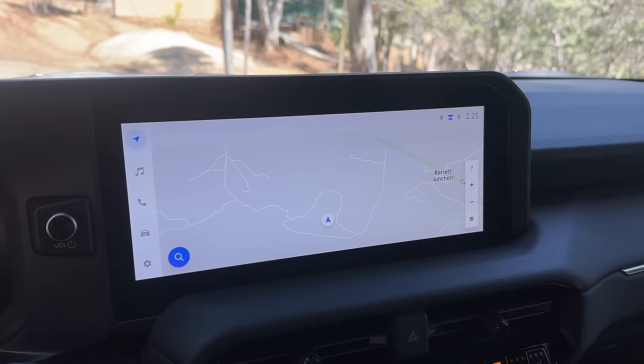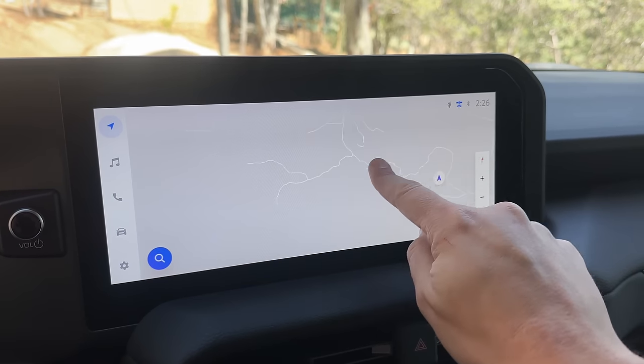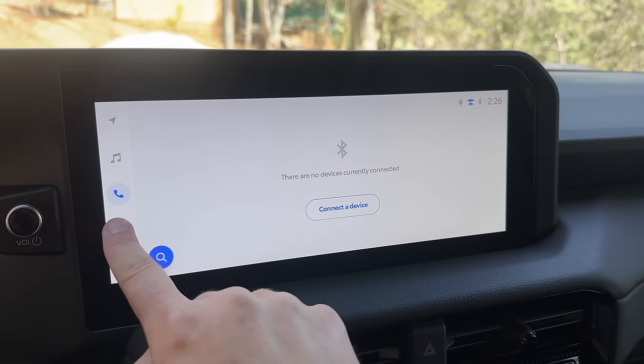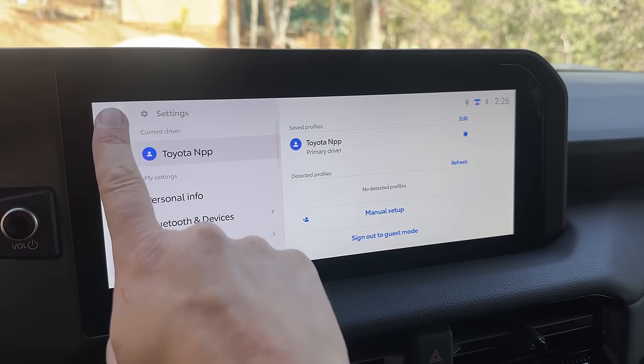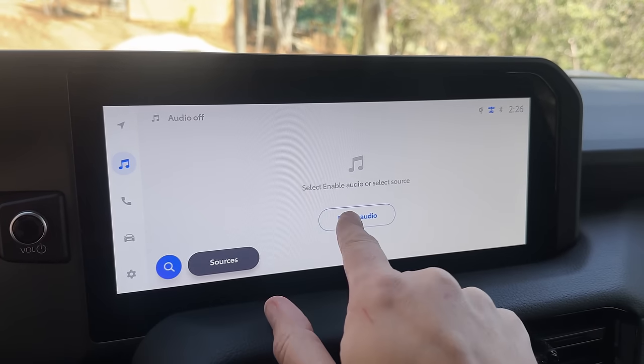Toyota's infotainment system is great. It's not the most advanced out there. For instance, it can't display two screens at once, the navigation map and the radio, which a lot of other brands can, but it is very responsive, very intuitive, simple to use. Of course, Apple CarPlay and Android Auto come standard with it, and it all just works reasonably well.